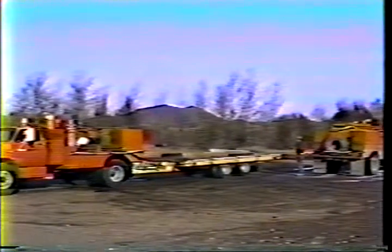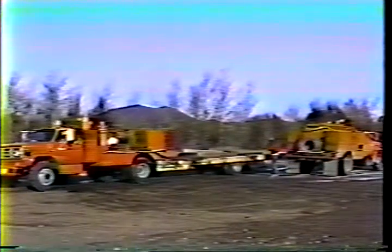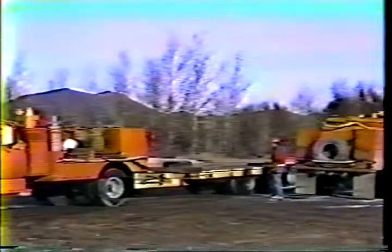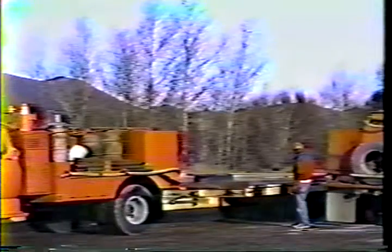Backing trailers and other towed units is harder than backing a straight truck, but department records show very few accidents involving towed units. The rear axle of the truck is the steering axle for the trailer. To steer the trailer, you have to turn the steering wheel of the truck in the opposite direction. Some people find it helpful to steer holding the bottom of the wheel.